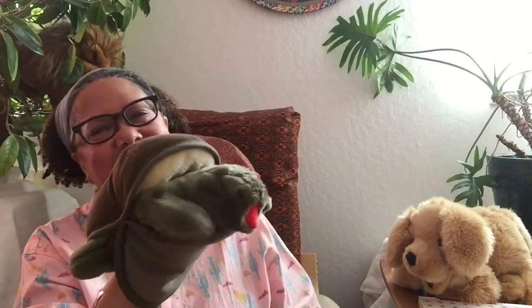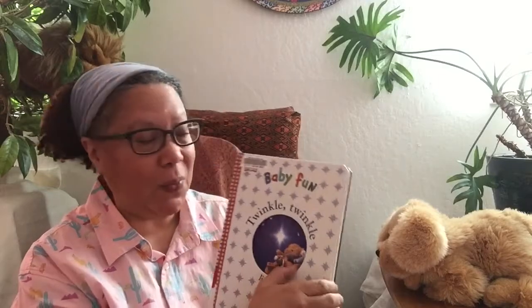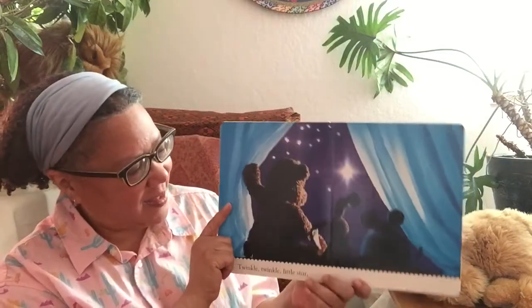Will you wave goodbye? Thank you. Bye, turtle. All ready for next time. Ooh. I see a sleepy bear. I see a sleepy mouse. I see a sleepy bunny. And a banana. No, you're right. It's the moon. Let's see if we can get them to go to bed.